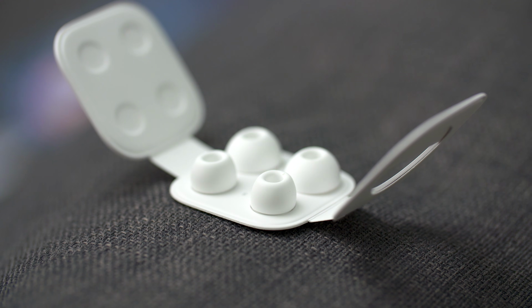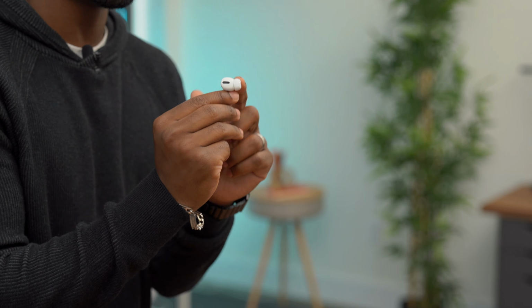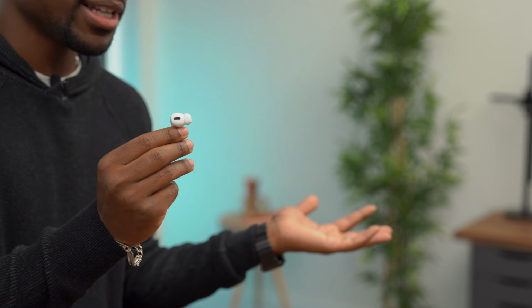These are pretty much proprietary for now until somebody goes up on Amazon and just makes copies, and you can get like 80 of them for like $3. So until that time comes, you gotta be careful not to lose these tips unless Apple starts selling some extras.